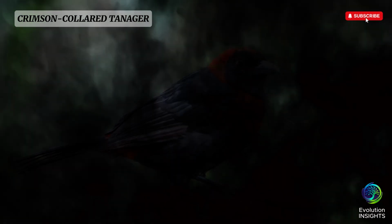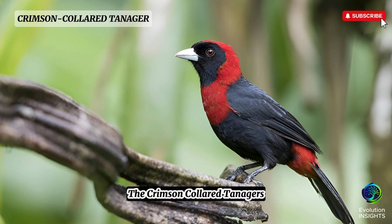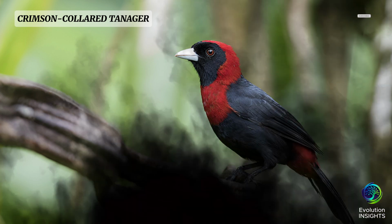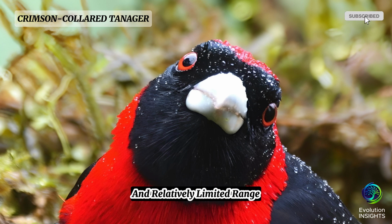Additionally, unlike many other tanagers, which are more solitary or found in smaller family groups, the crimson-collared tanager's social structure makes them a common sight in mixed species flocks. They are often among the most sought-after birds for birdwatchers in Central America due to their striking appearance and relatively limited range.